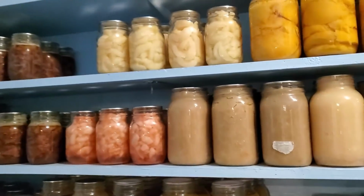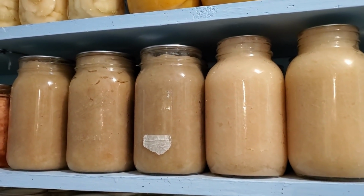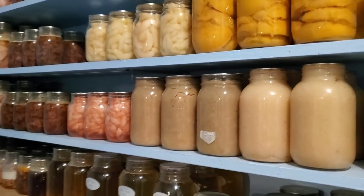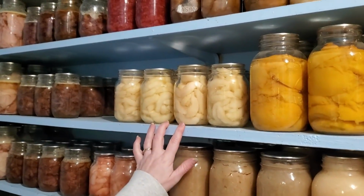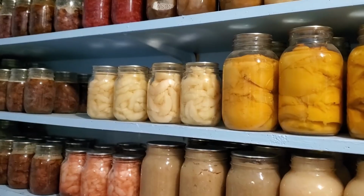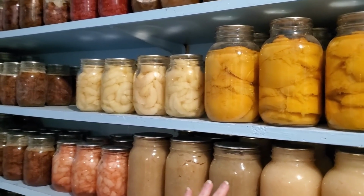Which works out great because we've got kids in braces, so the teeth are sensitive sometimes. And this is nice and soft stuff for them. The kids have given a definite thumbs up on the applesauce for sure. Well, all of it really. And then these are just like apple chunks to use either on top of stuff or to make a pie filling or whatever we wanted for it.